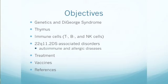So I'm going to talk about just the immune system side of it. Obviously, you all are pretty well versed on all the other cardiac and the psychiatric issues. The objectives: a quick little 15-minute presentation on the genetics, and of course you've heard different names for 22q. DiGeorge is something that we've always called it on the immunology side, and I'll tell you why it was called DiGeorge. We touched upon it just briefly a second ago.